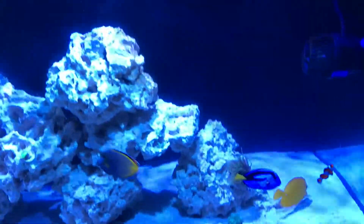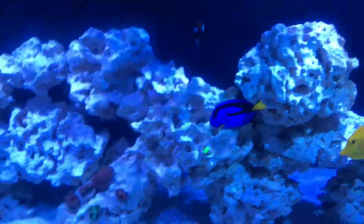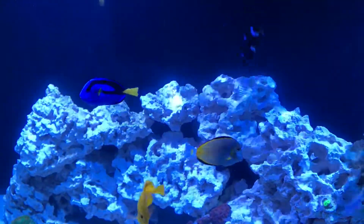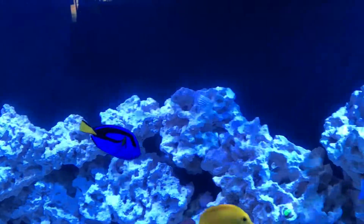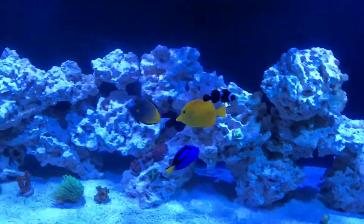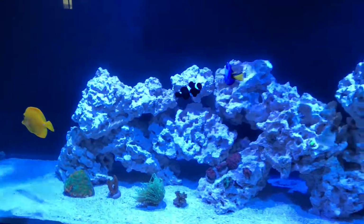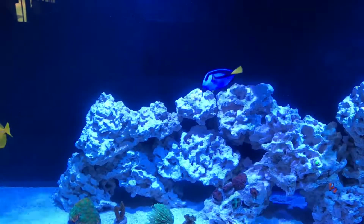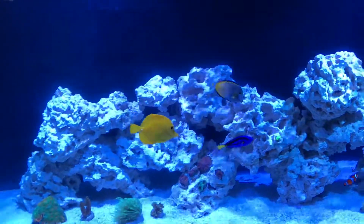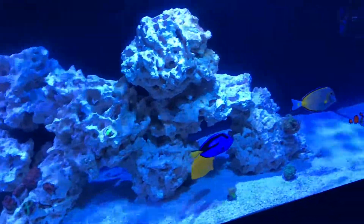I did have a small little outbreak of ich. I did notice it on the hippo tang and the powder brown tang. But right now it seems to be gone. Their stress level seems to be minimal now, so hopefully they build up that stress tolerance and it doesn't come back. Something I have to just keep an eye on. Usually when they get highly stressed out, that's when they get the ich. So it subsided, but I know it could come back, so that's something I'm just keeping an eye out for. Hopefully it doesn't.